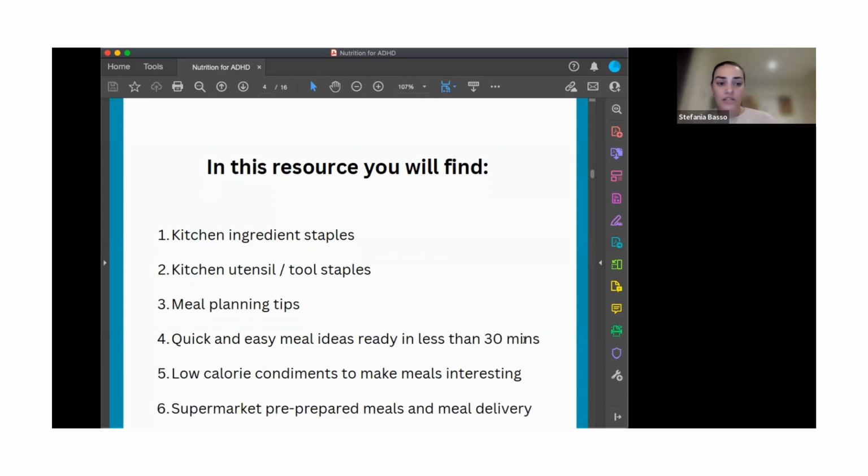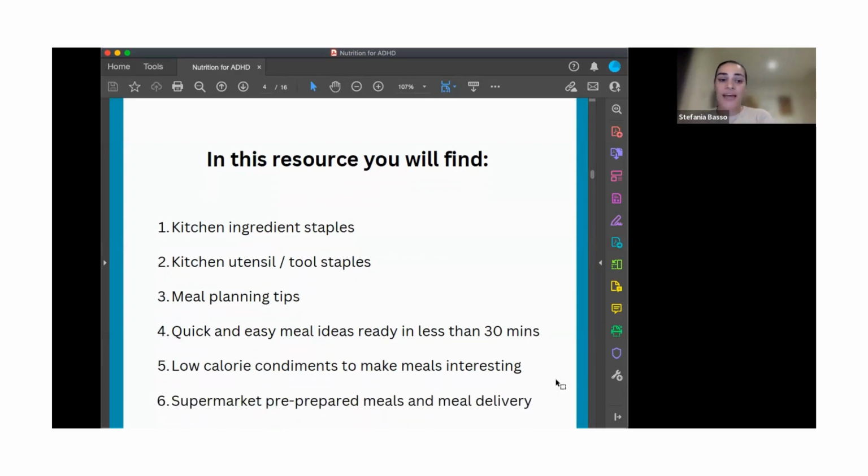We'll go through some general meal planning tips. And then the biggest part of this particular resource is quick and easy meal ideas that you could throw together in less than 30 minutes. And they're designed specifically around supermarket options. So before we get into it, just as an idea, a bit of microwavable rice and tuna. Some along those lines, but we'll get into it a little bit more.